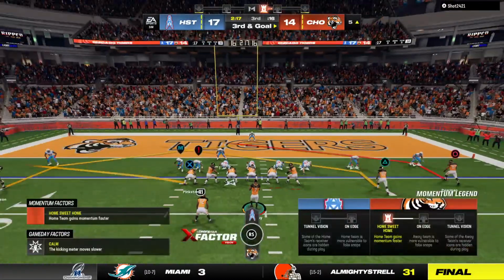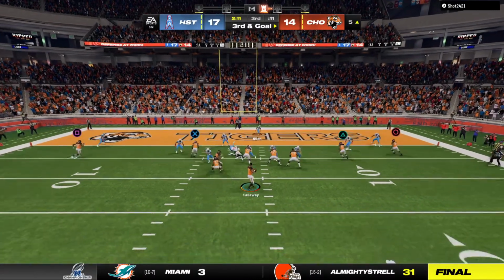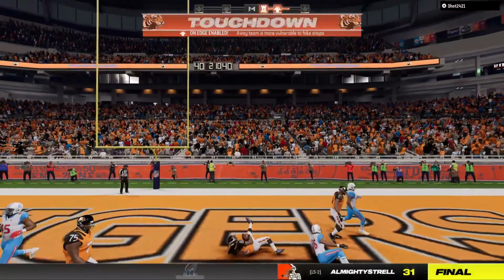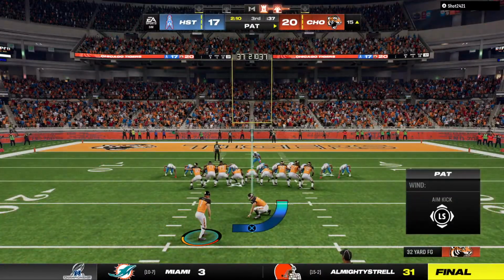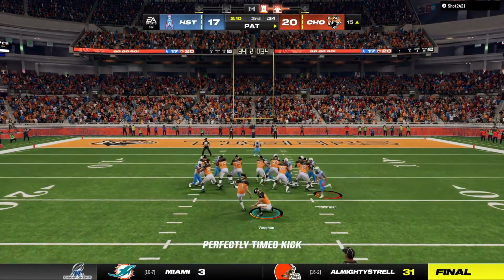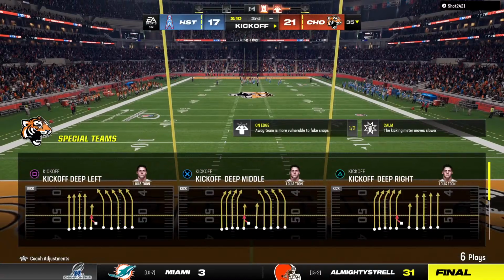3rd and goal here. A big play brewing in this NFC title game. Back to throw. Callaway. Got his man, and it's caught for a Chicago touchdown. A 5-yard touchdown. And the Tigers have taken the lead here in this NFC Championship game. Extra point right down the middle. And that will make this a 4-point game.